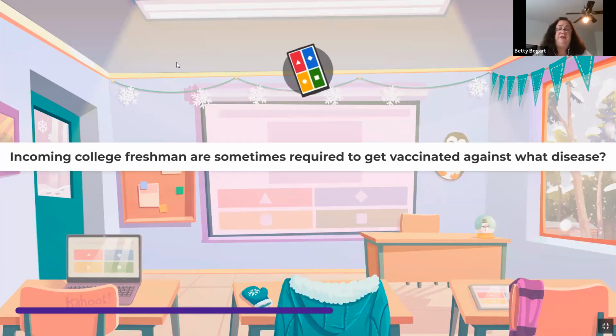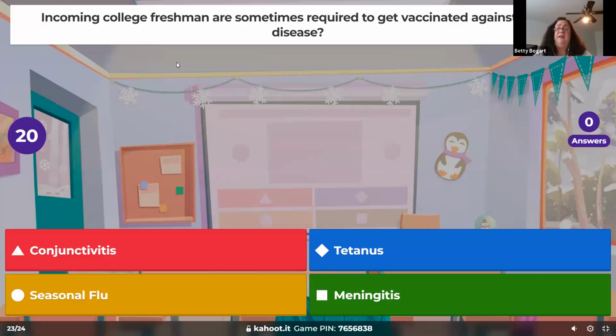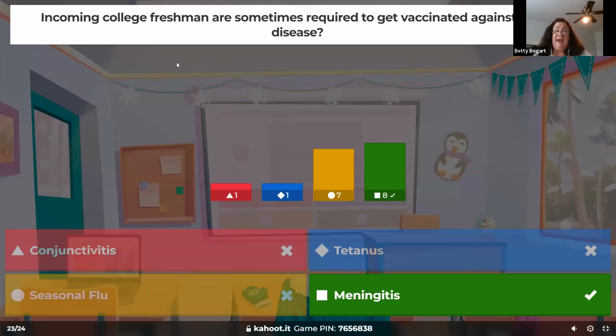Incoming college freshmen are sometimes required to get vaccinated against what disease? So they're going out and a lot more people around, children around, they're around the masses. So what do you think they need to be worried about? And it is meningitis, okay? Children should be getting the flu shot anyway. They don't get the meningitis shot until they're those teenage years because now they're around so many more children.